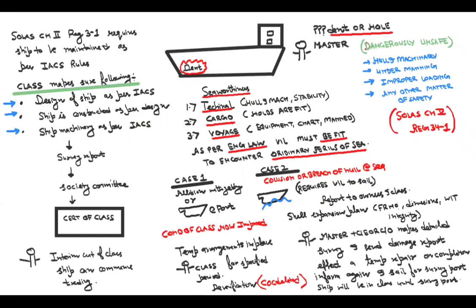Today we are going to discuss a very important topic: if there is a dent or a hole on the vessel's ship side, what do you do as a master, what action you have to take. So basically, before jumping to a conclusion, we need to make some base.